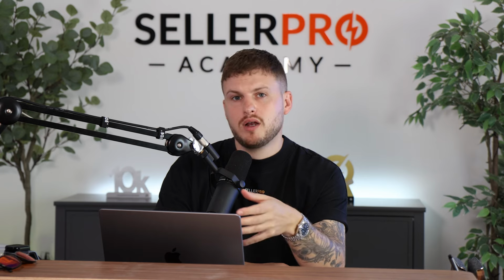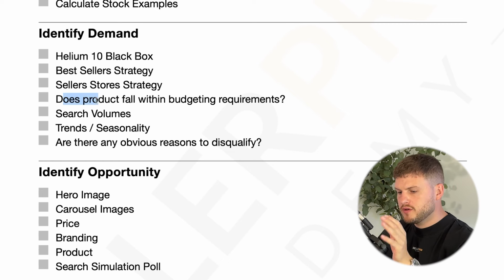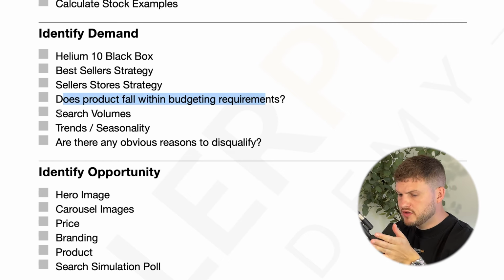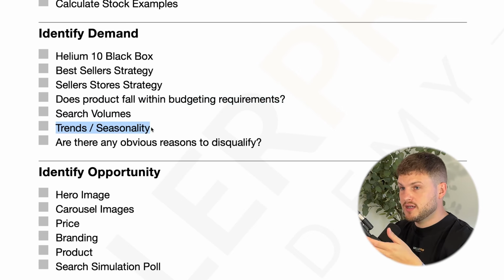You're going to need software like Helium 10. There's other ones out there like Jungle Scout. I've just used Helium 10 now for quite a few years, pretty exclusively. Between them and Jungle Scout, whichever one you choose, you're going to be in good hands basically. So those strategies we're going to look at when I actually do the live demo. Once you start identifying products, you just need to make sure that they fall within your budgeting requirements, their search volumes, which I'll show you how to do, and to make sure that there's not any really bizarre trends or seasonality that you're not initially aware of.